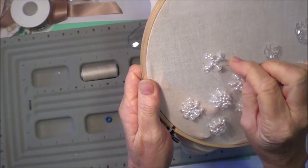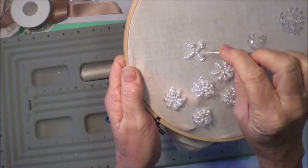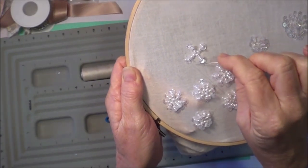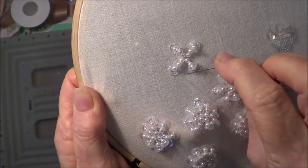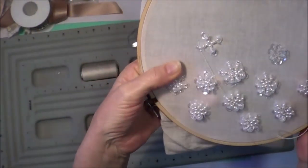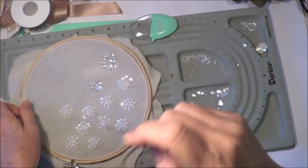So now I've come out between the other ones, and I'm going to do exactly the same thing again. I'm going to come out, put my beads and sequins on, go back through the center, and then come out between these two over here, then between those ones over there and those ones over there. And then you will have your 8 little flower prongs, and they make these really pretty little flowers.